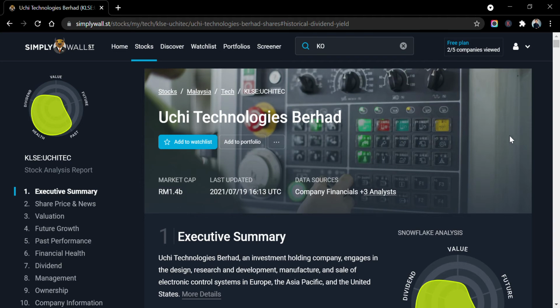Today I'm gonna walk through with you this company called Uchi Technologies Berhad. This is one of the technology companies in Malaysia, and one of the quite outstanding companies in the technology sector in Malaysia. So let's go through some background of this company, and also we will go through the financial standing and also the valuation and also the dividend yield for this company. Let's go. Now, Uchi Technologies, the market cap is at 1.4 billion ringgit.